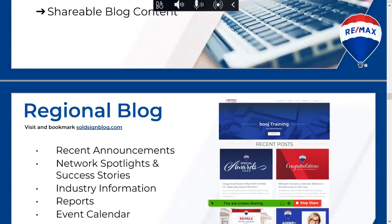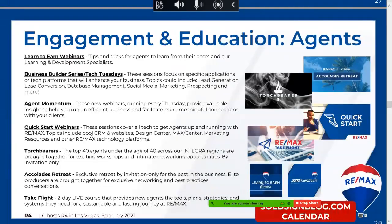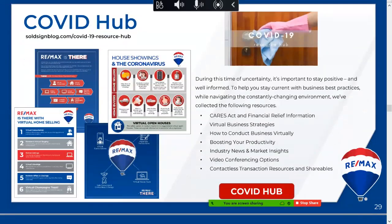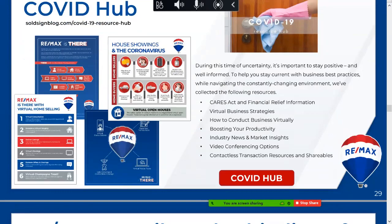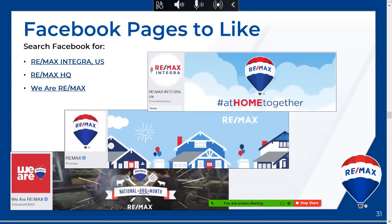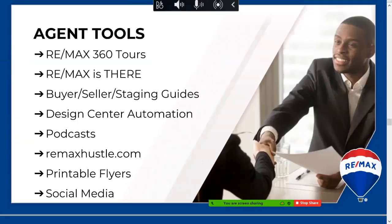We have an entire section on staying connected in this document, showing you what's coming up in education by sending you to soulsignblog.com. We have an entire updated hub on COVID and materials which you can use to show your consumers that you're working within the strictest safety guidelines, and some more information on things like Facebook pages to like and groups to join. And here is the section on the agent tools.